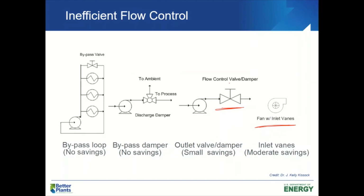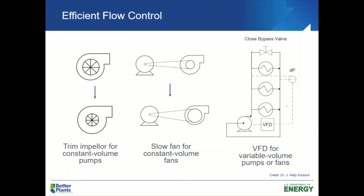On the outlet side, this is a super poor control. You save a tiny amount, but it's not good. It's still pretty terrible. For fans, we have a little bit better option with these inlet vanes, so you can throttle things on the suction side, okay? But there's better ways for all of these that we can be thinking about or using.